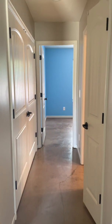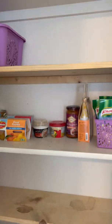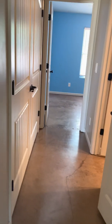Okay, so opening up the closet, a pretty standard size closet here. You've got a knockdown ceiling texture inside of this closet, and this wall is actually a flat texture, which is interesting. Knockdown on the ceiling as well. Okay, so view down the hallway, and to my right is a little bit of a linen closet, and you can see that they've got some food stored in here, which would make me feel like they probably felt lacking with storage in the kitchen.